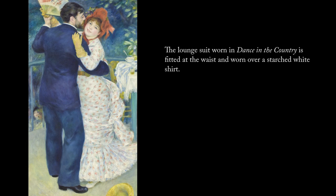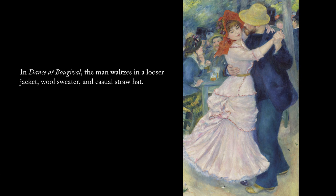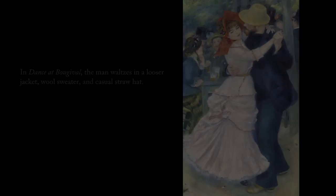The lounge suit worn in Dance in the Country is fitted at the waist and worn over a starched white shirt. Shiny black leather shoes complete the gentleman's ensemble, while also calling attention to the quick steps of the waltz. In Dance at Bougival, the man waltzes in a looser jacket, wool sweater, and casual straw hat.